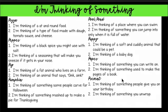Now, I'm thinking of a place where you can swim. It's something you can jump into only when it is full of water. There could be two answers to this one. It could be a pool or a pond. Now, I'm thinking of a soft and cuddly animal that could be a pet. It's a baby dog. That's right, it's a puppy.